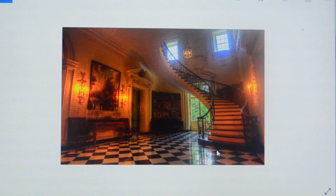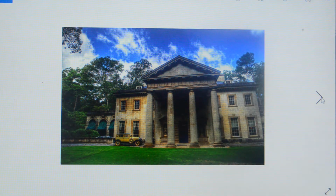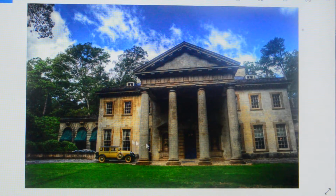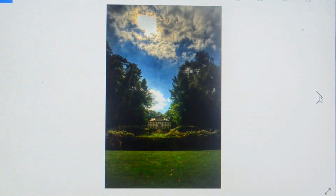Another shot of that foyer. Outside, back, that's the back of the house. Oh, and there was a car here to make it. Without that car, that shot's not as good. So I got this beautiful thing going on with the clouds, and it's got the rays coming down, and there's the house.